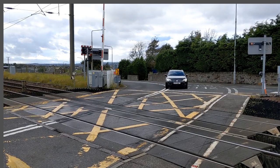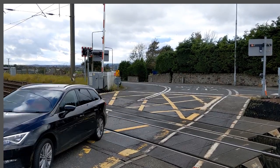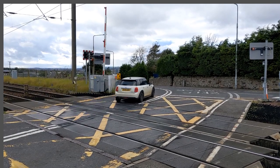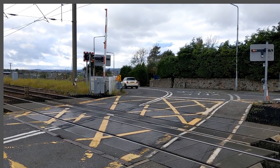So I'm now just going to show you some video footage of the crossing in action, so pay particular attention to the way the vehicles pass, including the trains and the cars. Look at the barriers, how they move, look at how the lights work, and look at the other lights for the pedestrians too.